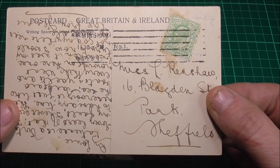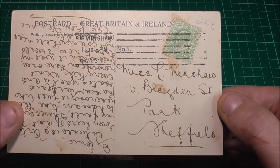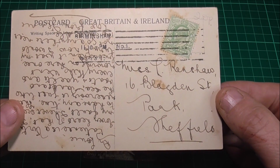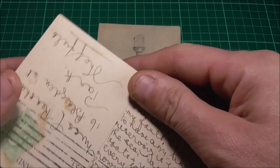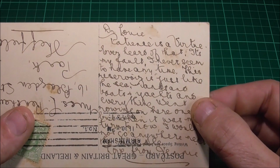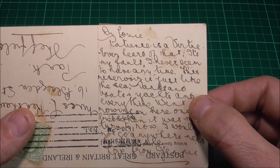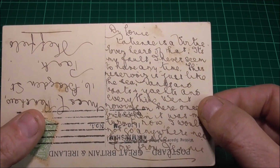It's addressed to, I think, Miss L. Renshaw, 16 Blagden Street Park, Sheffield. And to read it, we have to turn it this way. And it says either Dear Louis or Dear Lovey, I don't know.